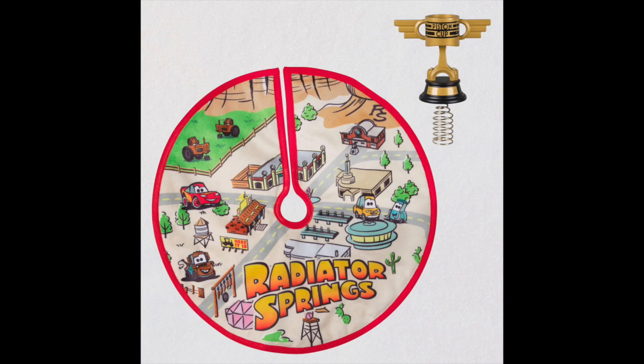But I asked her what ornaments did they make to put on it, you know? And she sent me a picture of the ornaments they made. They're just JPEGs of Cars characters on little circles that you can hang from the tree.